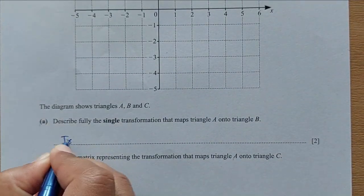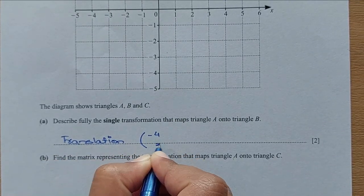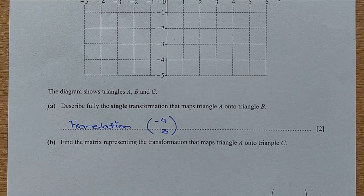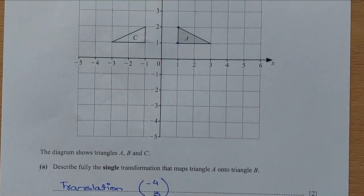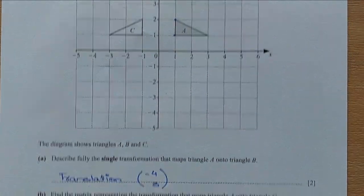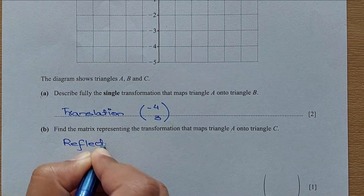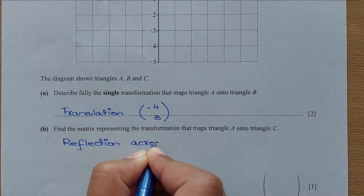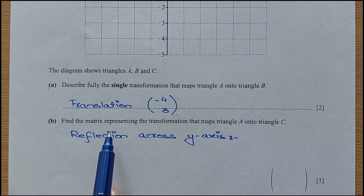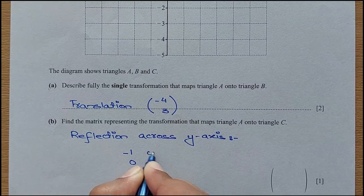So we can say translation 4 left and 3 up, so minus 4, 3. Now for the B part, find the matrix representing the transformation that maps triangle A onto triangle C. Okay, A to C, it is a reflection across the y-axis. So the matrix representing the reflection across the y-axis is minus 1, 0, 0, 1.